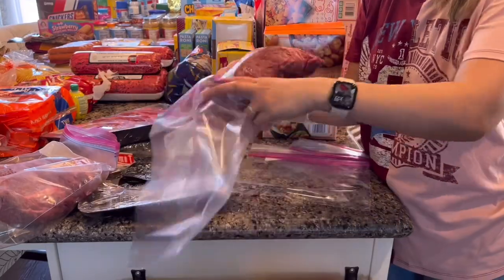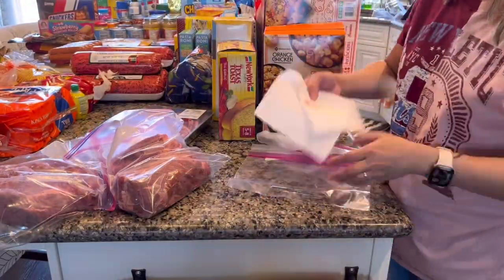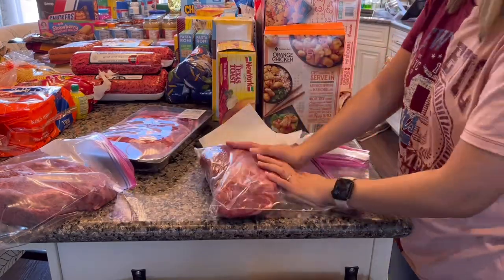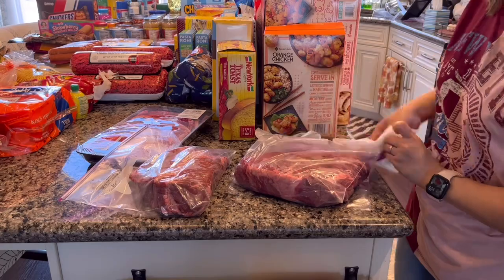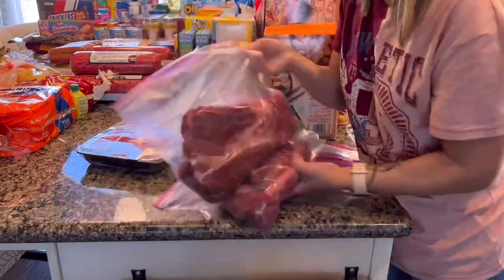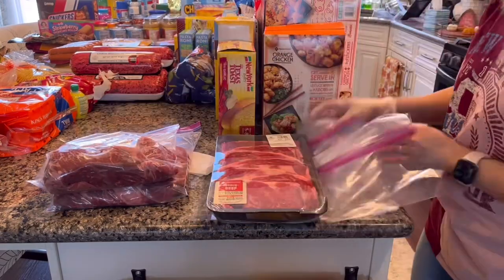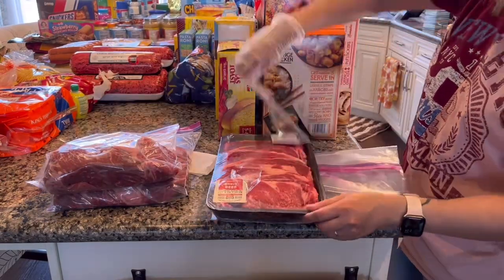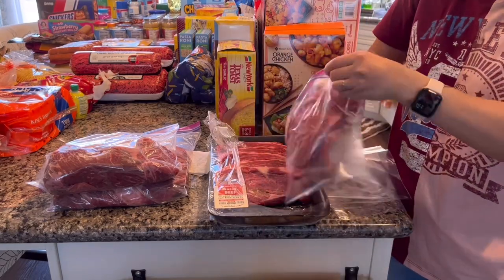Anytime I'm repacking and portioning any of our meat, I do like to label and date them just so I am aware how long we have had them in the freezer or when we got them. I know they do last a long time in the freezer, but that's just for my peace of mind. They don't usually last a long time in the freezer since we don't have too much. At most, a couple of months. We try to use them before they get freezer burn so that we're not wasting any food.